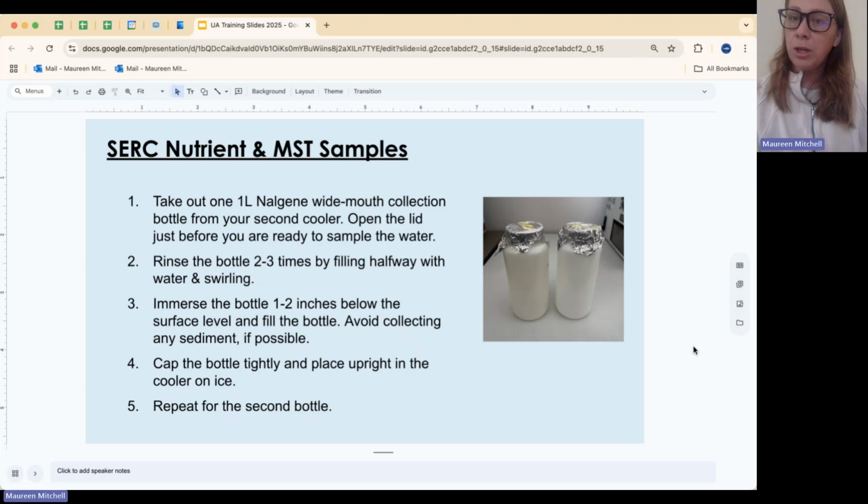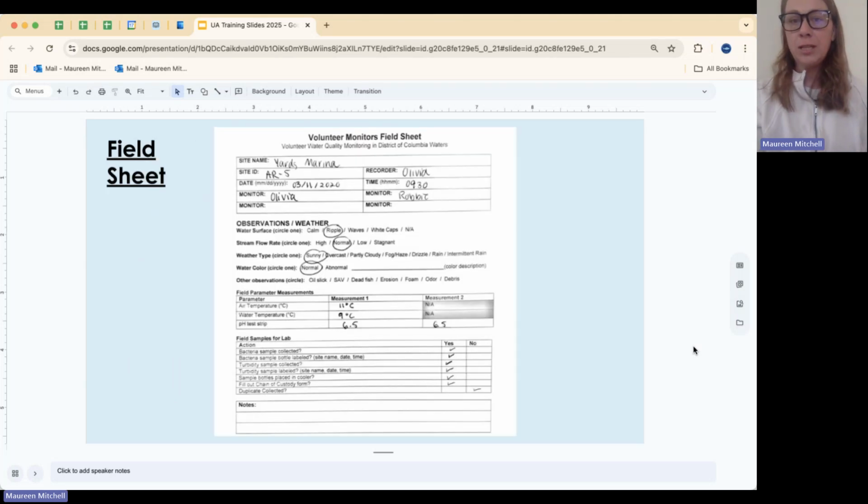Once all your samples are collected, just make sure your field sheet is completed. Note you'll have your air temperature and pH and water temperature. You took that in the first couple steps of it, but you also have some observations on the weather and stream conditions. These are qualitative, so you're going to select the word that best fits what you see that day. The water surface, is it calm? Do you see ripples? Do you see waves? Not so much in streams, but you never know. Stream flow, is it going fast or slow? Is the water high or is it low?